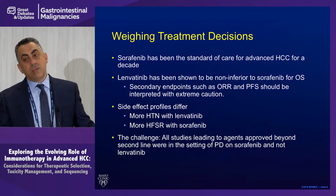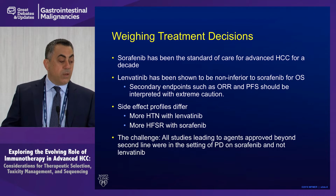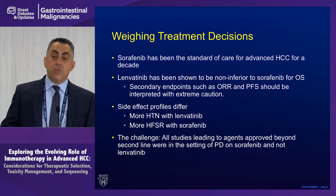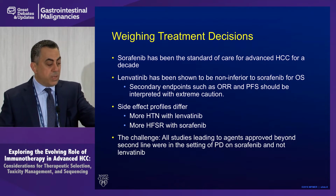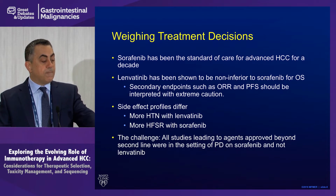I'll tell you, our biggest challenge is, frankly, since now we have second and beyond line options, all these studies that we have on hand were actually in the setting of progressive disease on sorafenib and not lenvatinib. So the challenge is, of course, how do we interpret those studies if we decide to use lenvatinib in the first line? Would we still see the same outcomes for second line and beyond for those patients? Can we just extrapolate? And of course, this is a big question mark and should be taken into account when deciding how to treat those patients.